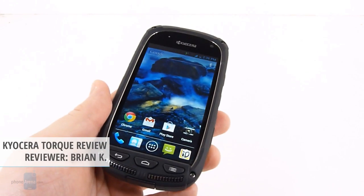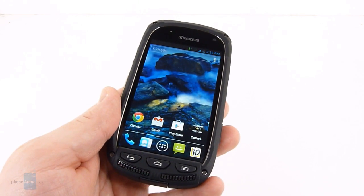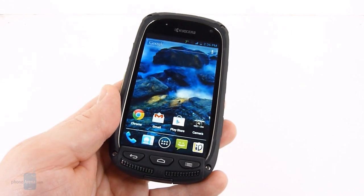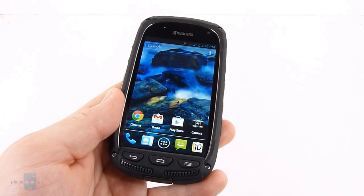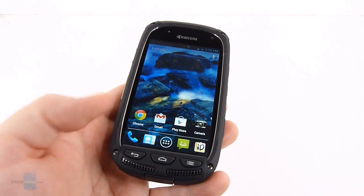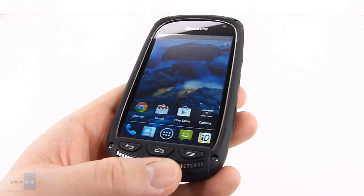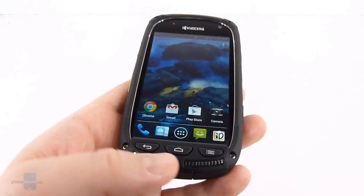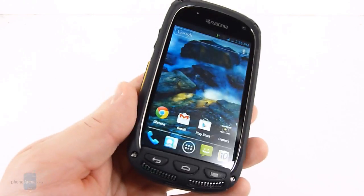Now as you can see, the Kyocera Torque doesn't look like much. It's just got a 4-inch WVGA display, a bit small and low resolution by today's standards. And it's also running Android 4.0, which is a couple versions out of date by now. It even has physical buttons, something we haven't seen on a phone in a long time. We're used to seeing at least capacitive buttons down there, if not on screen, in many new devices.